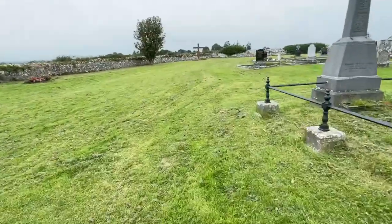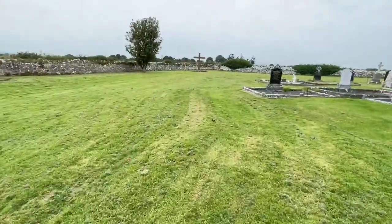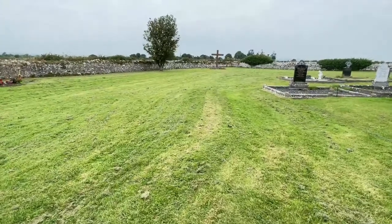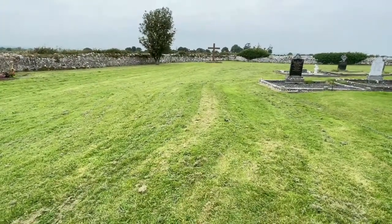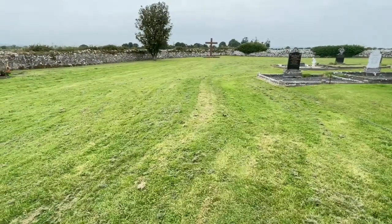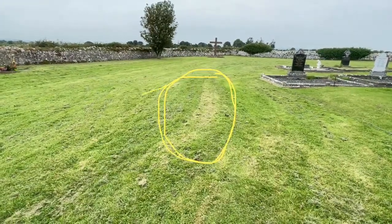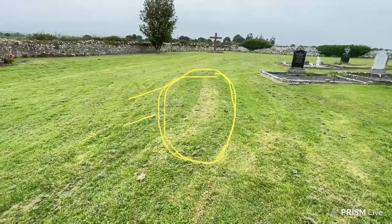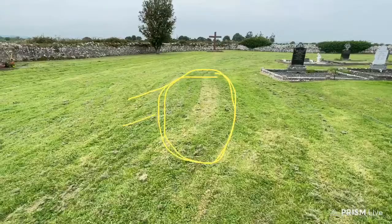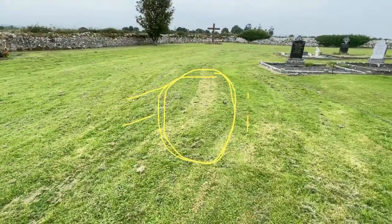A neighbour of his who died in the early 80s told him that this mound in front of us is related to the workhouse in Kilmallock. So there's a ridge, the ground is sloping down. There's potentially a hollow there to the side. So there's something interesting going on.